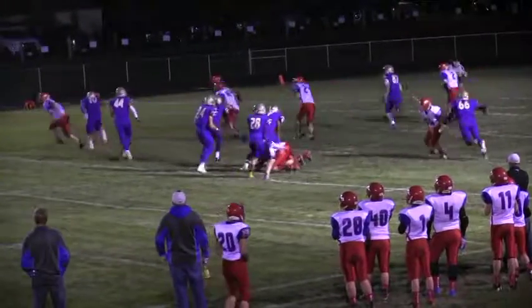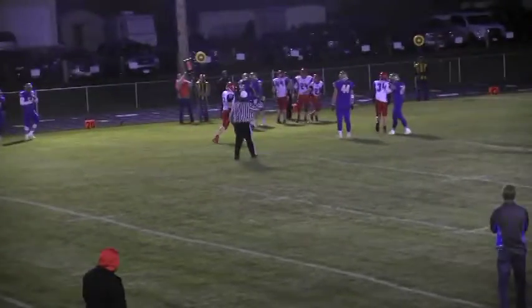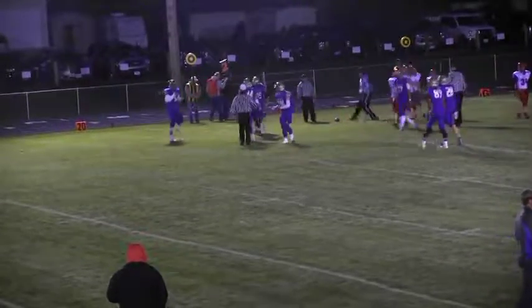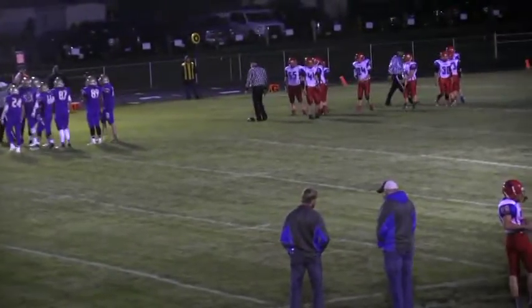Clavin hands off to Hill. No, he doesn't. He keeps it. He fakes it. Passes. Reception is complete, tackled by Ty Hofer. Ty Hofer with the tackle. Picked up about a yard, maybe a long yard. It's going to bring up second and a short nine.